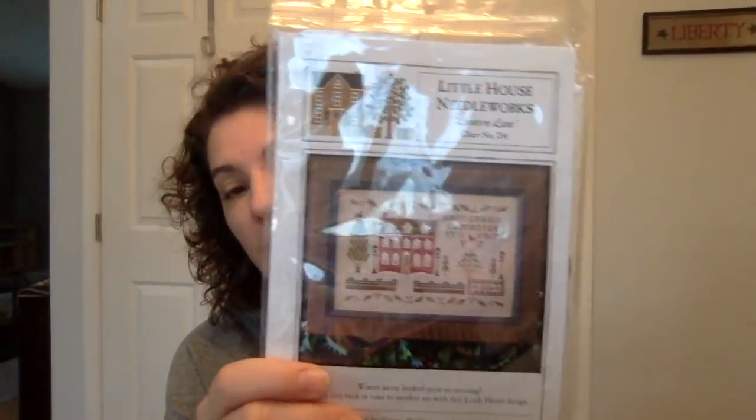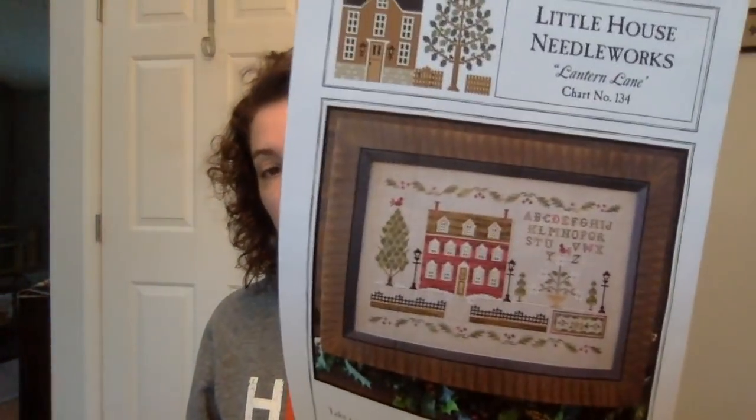Stitching Between the Lines. So Pam did this, Lantern Lane, with everybody else, and I did not have any interest in doing this pattern. This is not me. Nope, I don't need to do it. I'll never be able to keep up with the stitch-along, so I just didn't do it. Everybody's seen it. I'm just going to show it.